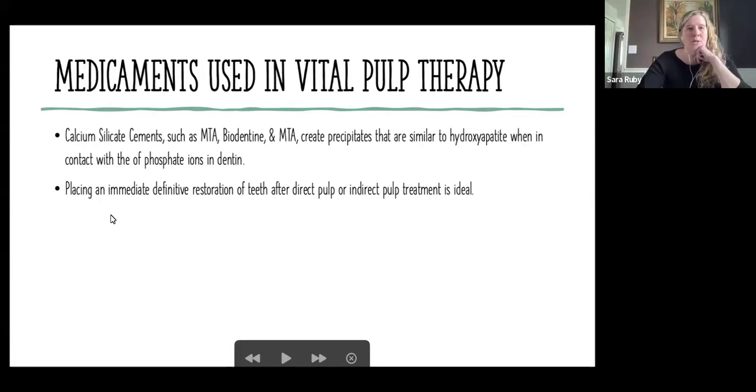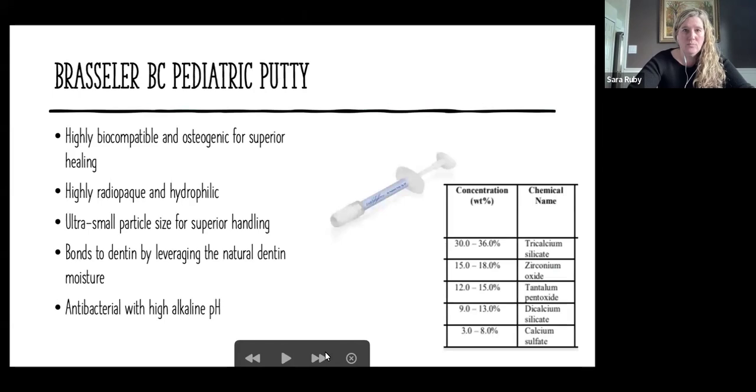So a lot of the medicaments that I use are calcium silicate cements, such as the MTA, Biodentine, and the Brasseler products too. They create precipitates that are similar to hydroxyapatite when in contact with the phosphate ions of dentin. And then placing a definitive restoration on the teeth right after that really is ideal. Whether it's a filling or a stainless steel crown, you want to make sure it is sealed.